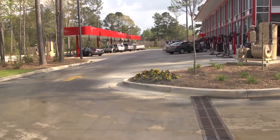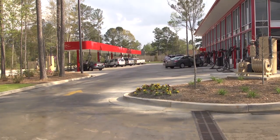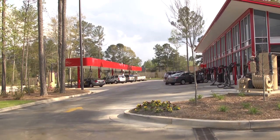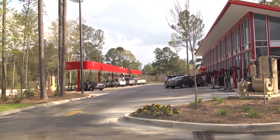All right. So the building architecture, did you use a local architect, or where did the design come from? We did. We used a local architect, and we got our base design from him, and Carlos and I put our ideas together and tweaked it as we went along, and it's evolved. Every time we do another location, we do some subtle changes.